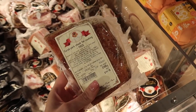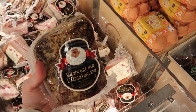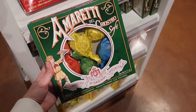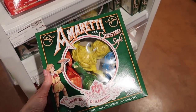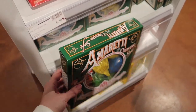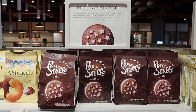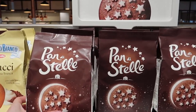Mortadella. They sell guanciale here. See? For carbonara. Oh, I love this candy so much. Amaretti. I think last time I got them from TK Maxx. So good. I love these biscuits too, Mulino Bianco, Pan di Stella.